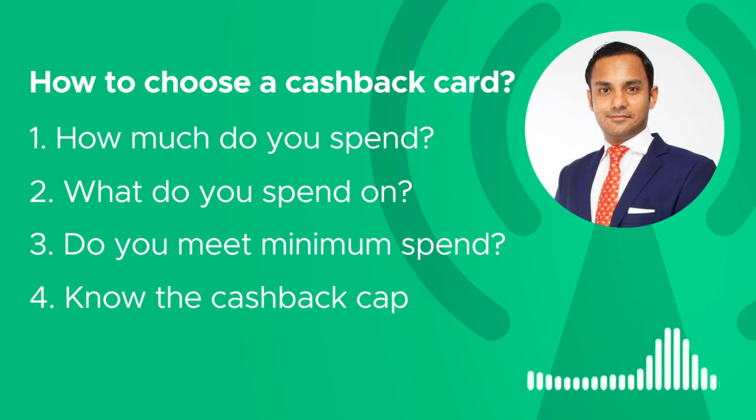There are certain cards where, even when you pay your bills, you can get cashback. Some cards don't give you that. You may be paying for insurance. You can get cashback on that. Some cards don't give you that.